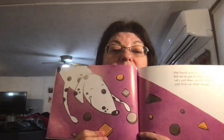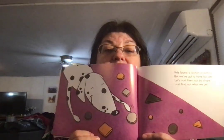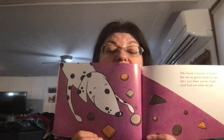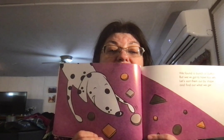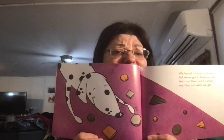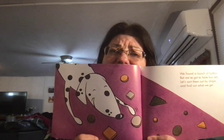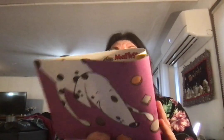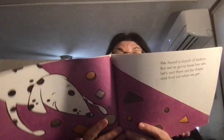Oh, there are some buttons. Do any of them match? I see a couple squares, I see some circles, I see some triangles. But they're not all the same color, and they're not all the same size. Would that be important with buttons? We found a bunch of buttons, but we've got to have four sets. Let's sort them out by shape and find out what we get.